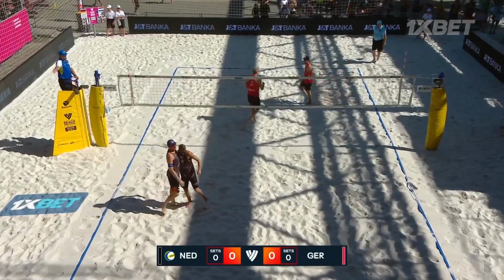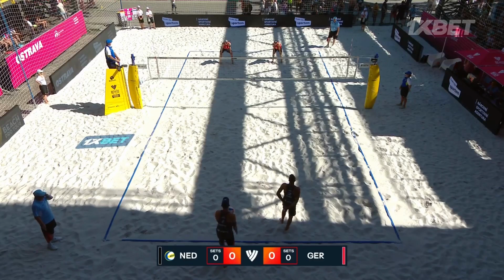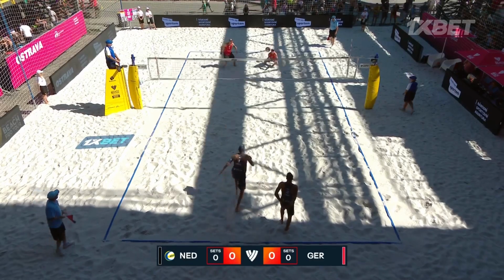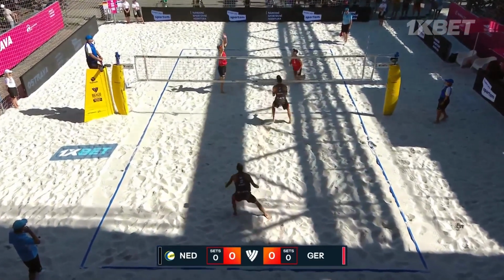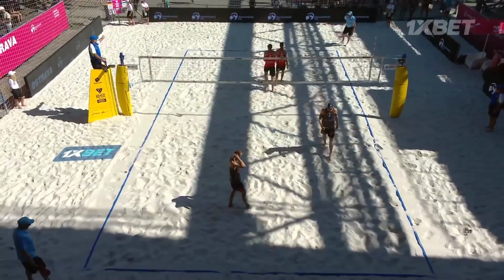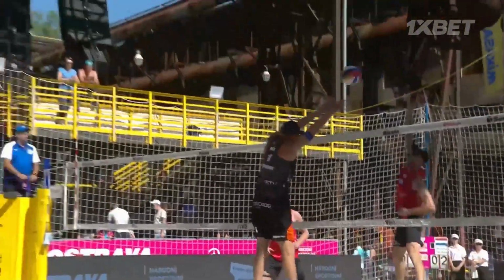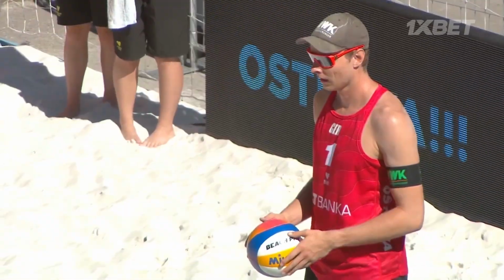And the fact that Wickler, in the 4 previous meetings between these two teams, Germany has won all 4 of them. What a pass that is from Clemens Wickler. And he is going high line, and one more time he's going high line. Did he give it the flipper? We just missed that part of the contact.